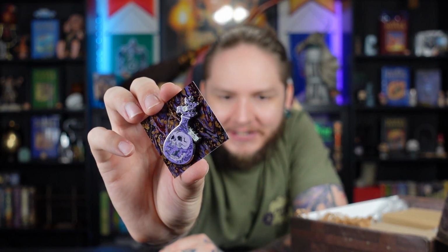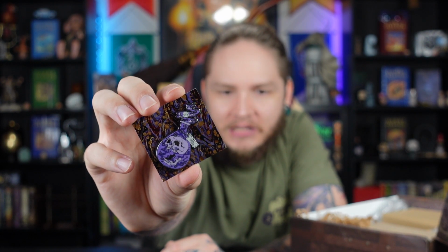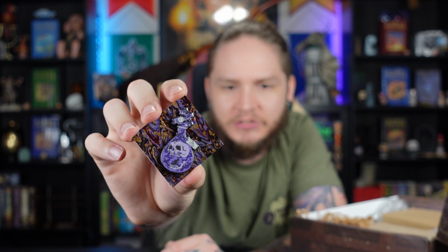It's really sharp. So this is Living Death, and it is a purple pen, and it is of course a potion bottle. The potion bottle cork is popped off, and the potion is kind of spewing out. It says Living Death on it, and it has a skull in it. How neat is that? I love the purples, and then there's that kind of silver that's coming through and really making it pop. As you can see, it really glistens. Just a super cool pen, and the backer is really neat as well. Makes it just really pop.